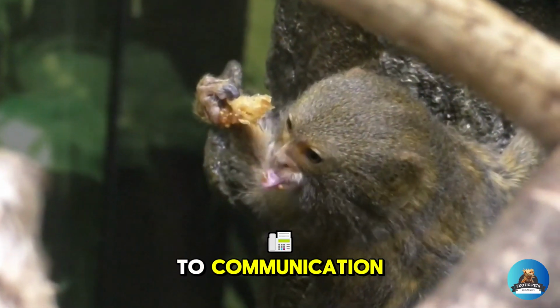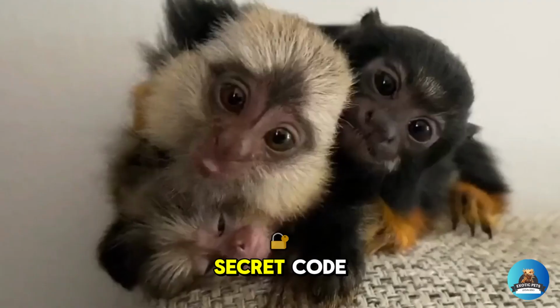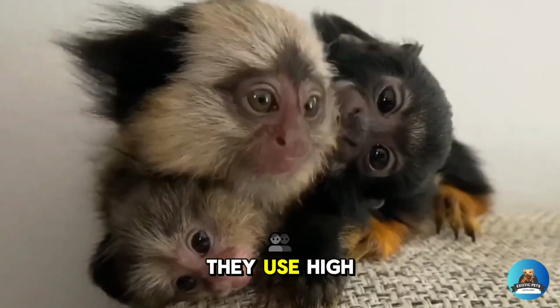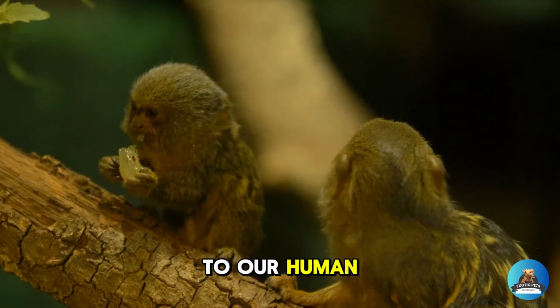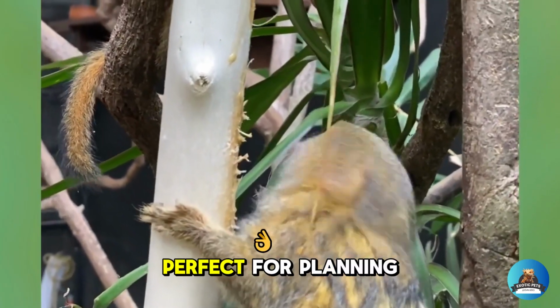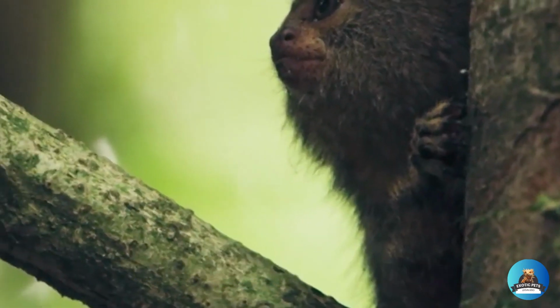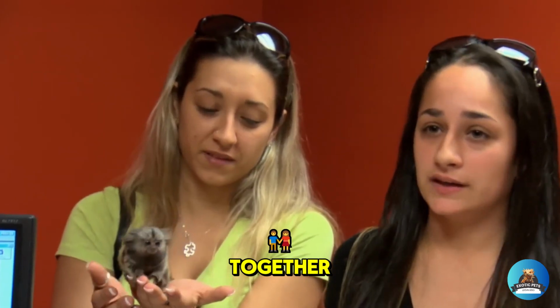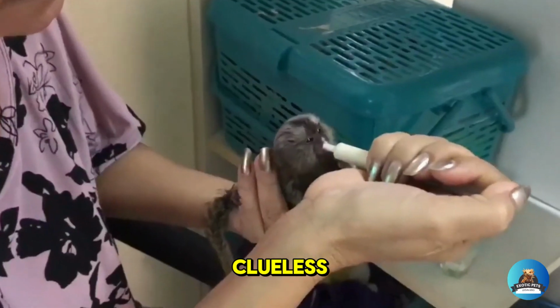When it comes to communication, pygmy marmosets are basically speaking in secret code. They use high-pitched whistles that are totally inaudible to our human ears. It's like they've got their own covert language, perfect for planning their next big adventure without anyone overhearing. Imagine them huddling together, whispering top-secret plans while the rest of us are clueless.